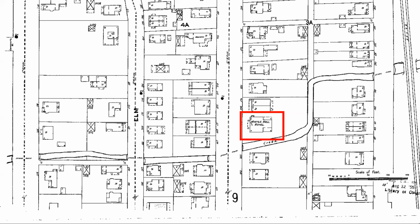So originally it had sat sort of across the street from where it is in this map. You can see it's labeled Myrtle Hall Hotel. It had become a boarding house and a rooming house, and it operated as that for quite a while until it was eventually torn down. And I tracked down when it was torn down.